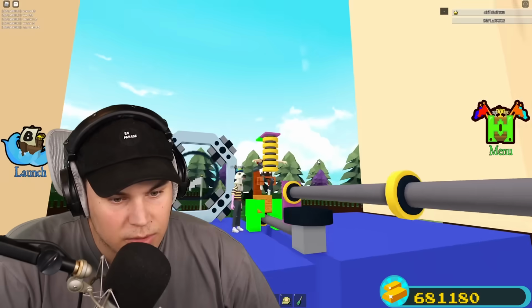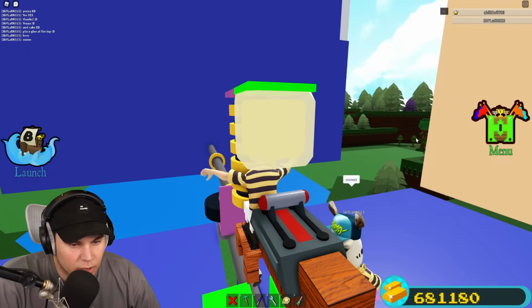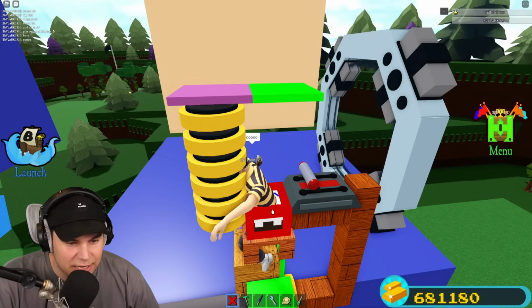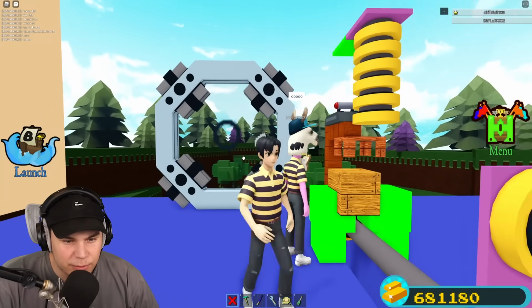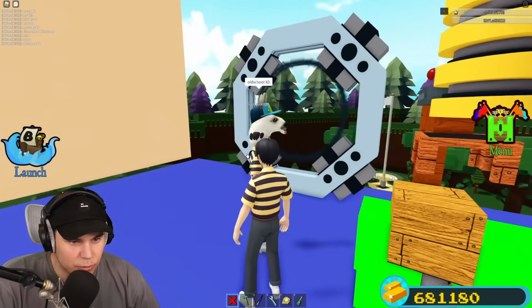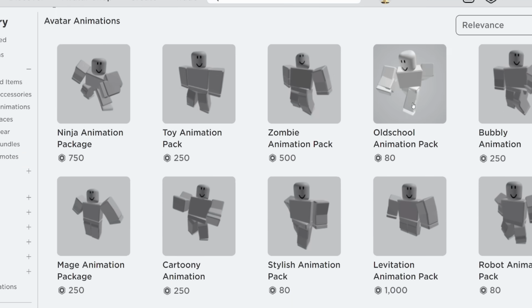All right, I'm sitting. Oh, he's doing things. Please glue at the top. Where? Okay. Glue. Oh, wait. I think because you have a different animation pack, it's not working quite the same. Here, which one are you using? I will very quickly change. Old school. All right, let me grab that. Avatar shop. Avatar animation. Old school animation pack.